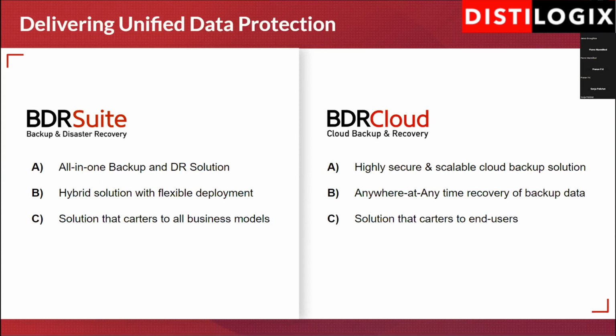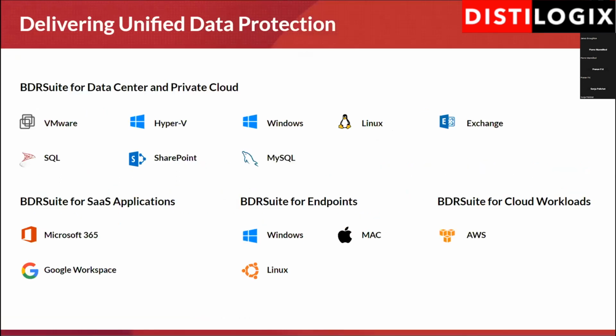So it is one comprehensive solution that helps you configure backups for your whole environment, either on-prem or cloud. You can configure it from this one single solution, and this is the BDR suite that suits all the models I just mentioned. On the other hand, we have the BDR cloud. Not much of a difference, but this is a cloud backup solution where you store the data in the BDR cloud, which is hosted in AWS as of now. Let's see more about the product line for you.